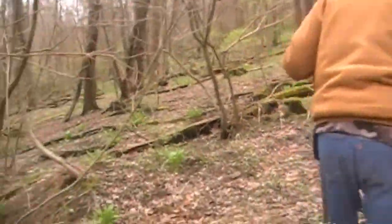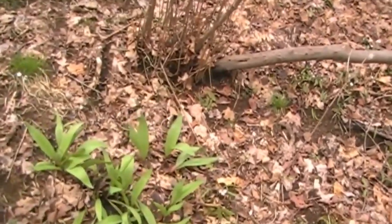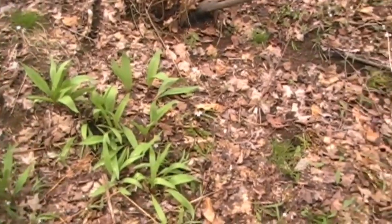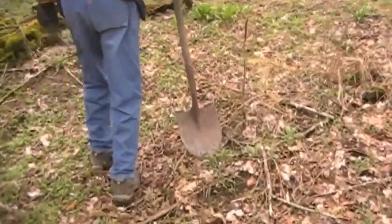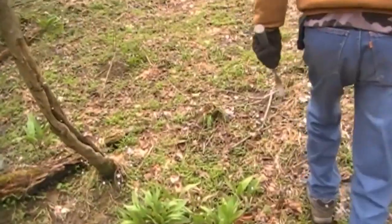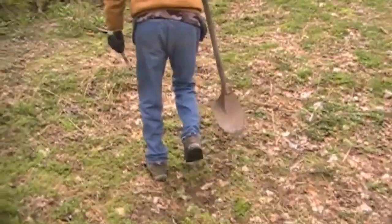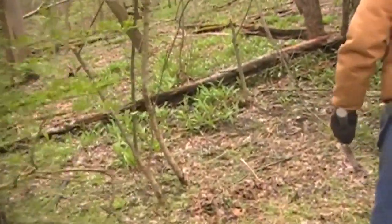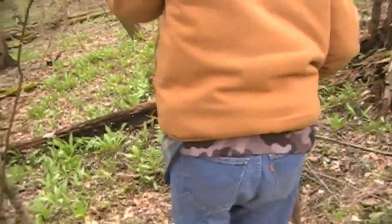This is what they look like. What, these green leaves here? These are ramps? Yeah. Just take a short picture. We've got a big patch over here. Oh, nice. Oh, okay, I see more of them. Wow, there's a lot. This is a real big patch. See all the green here?